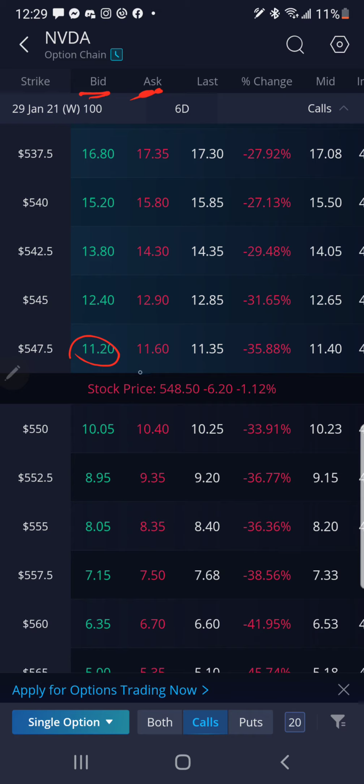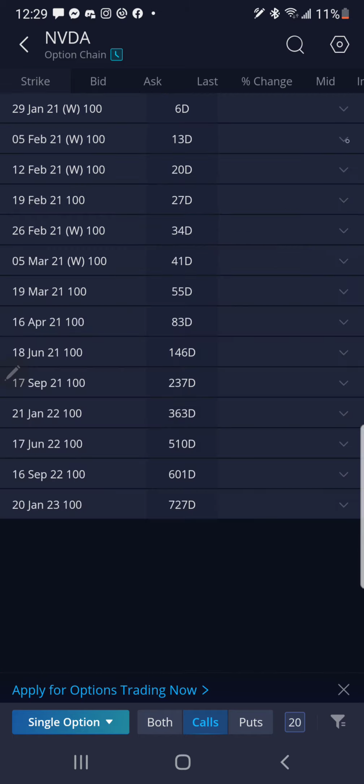So if you're buying a contract, one contract is 100 stocks, I should say. Call option, 100 stocks. If you're doing a put, it's going to be the same concept, 100 stocks. And basically all these arrows up here, you're opening your expiration date.